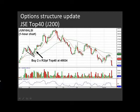Now, the market did rally. You can see it rallied about another 1,500 points from then. So we were well in the money with this hedged part of the structure, if you like.